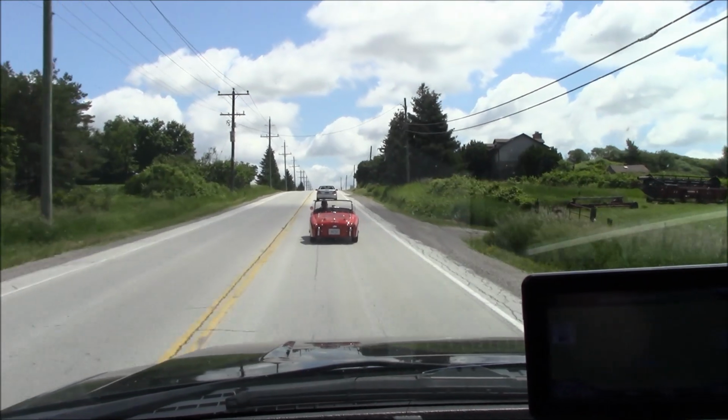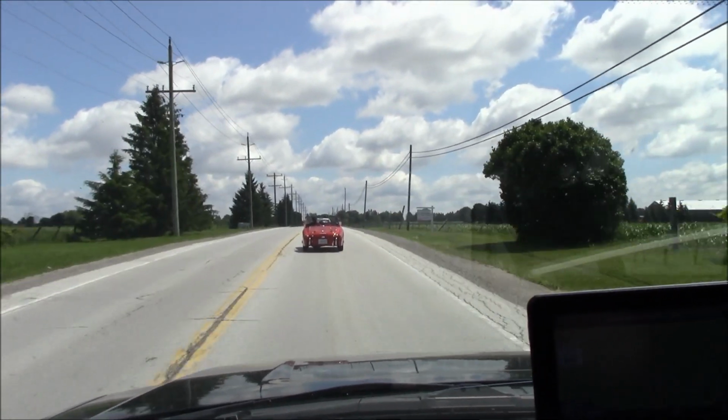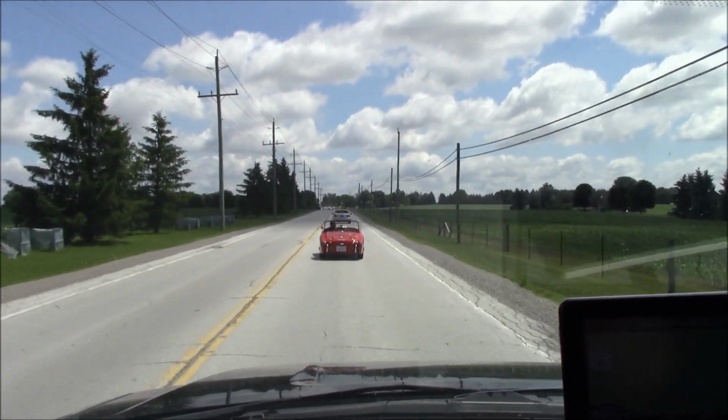You've got the tonneau cover on there. Yeah, looks good. Got wire wheels, spinners on it, wind wings. Yeah, beautiful day to be out in a TR3A.